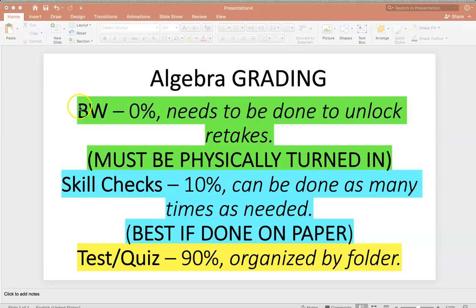So let's talk about book work, also known as homework or worksheets. It's worth 0%, but it needs to be done to unlock retakes on actual tests and quizzes. Must be physically turned in. So they do the book work or the worksheet and they physically turn it into me. It's basically graded off completion, but I do spot check once in a while just to make sure the kids are turning it in honestly and with integrity.